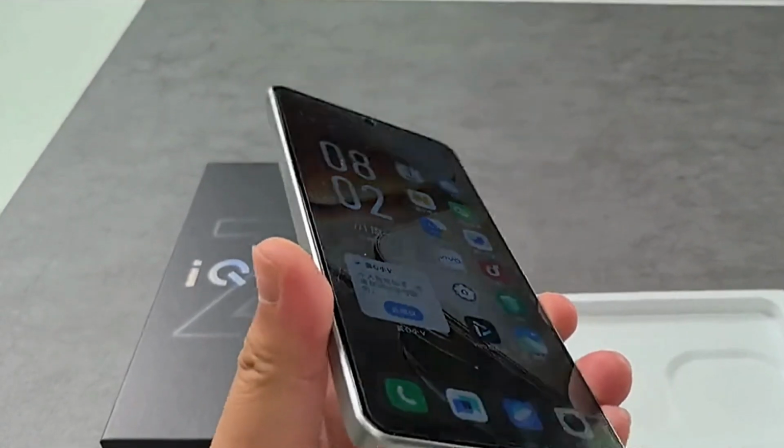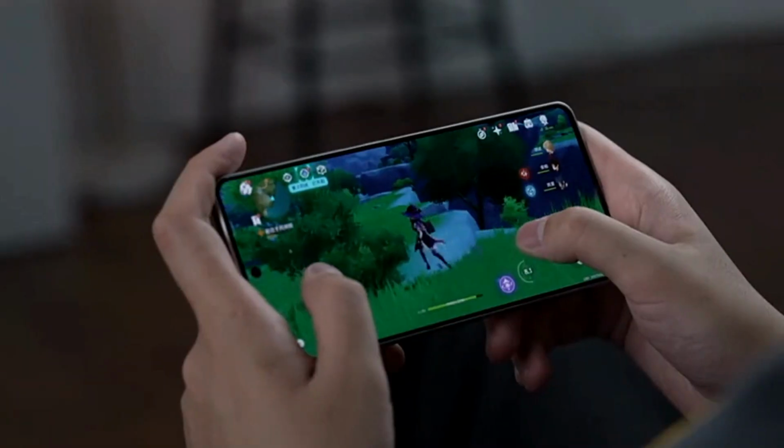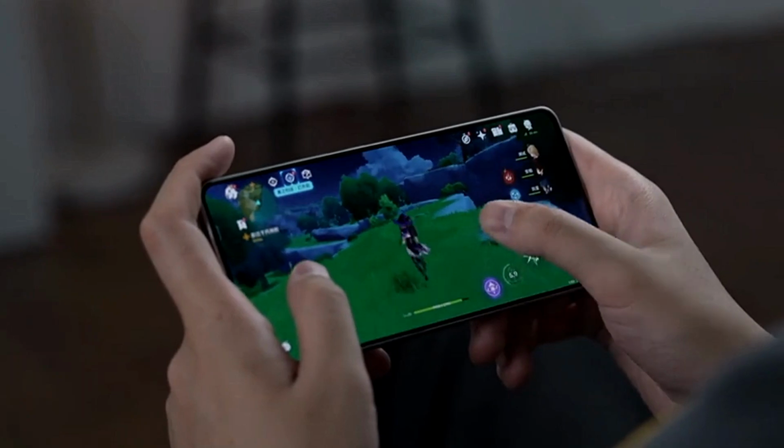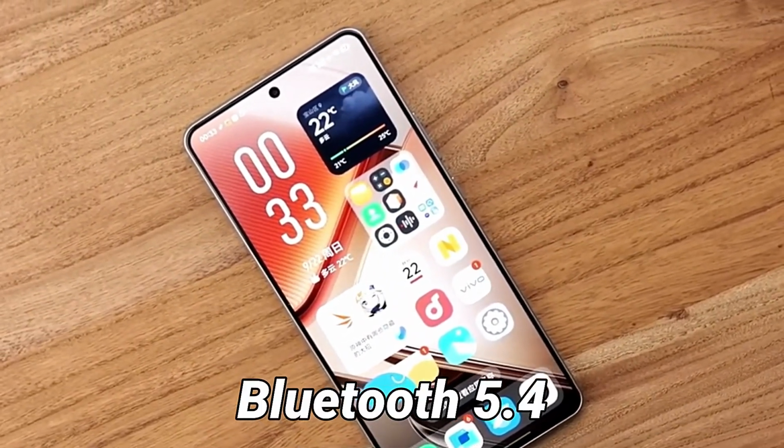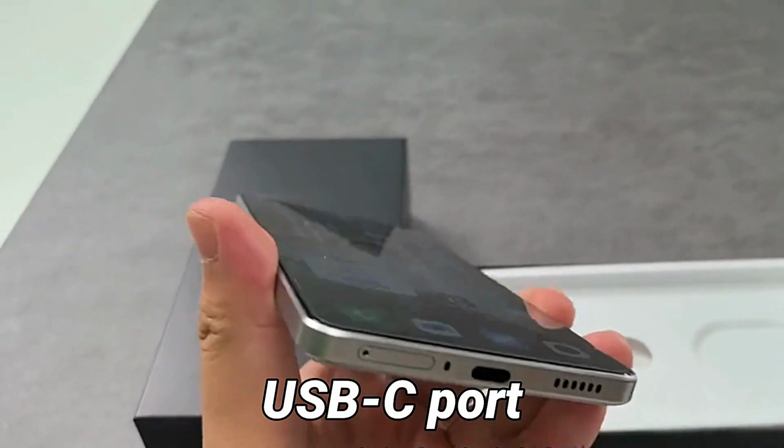The stereo sound is loud and voluminous. You can enjoy watching your favorite movies on the road. The iQOO Z9 Turbo Plus packs 5G, Wi-Fi 7, Bluetooth 5.4, IR blaster, NFC, and a USB-C port.